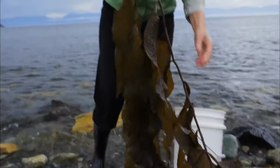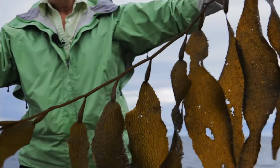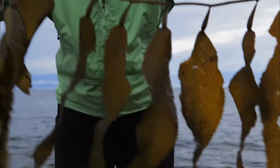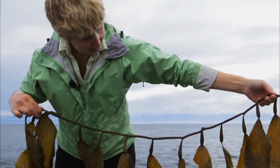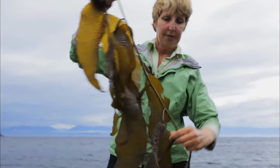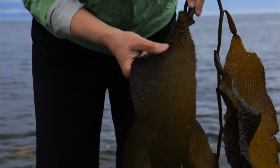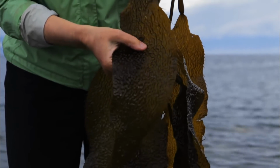Here's another kelp. Kelps generally refer to brown seaweeds. And look at this one. It's like a clothesline. You have the big, long stipe at the top, and you have the fronds attached to it. And if you take a close look at them, seaweeds are more like fabric.